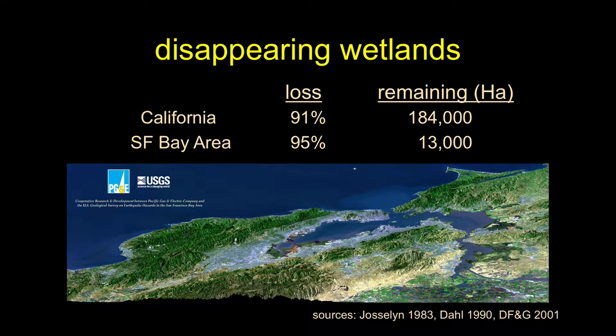So we have the unfortunate distinction of having the greatest proportional loss. Ohio has lost 90% of their wetlands, so they're really close to us. Louisiana has lost the greatest amount, absolute aerial extent in terms of quantity. But then we have places like the San Francisco Bay Area, which has suffered disproportionately compared to other areas.